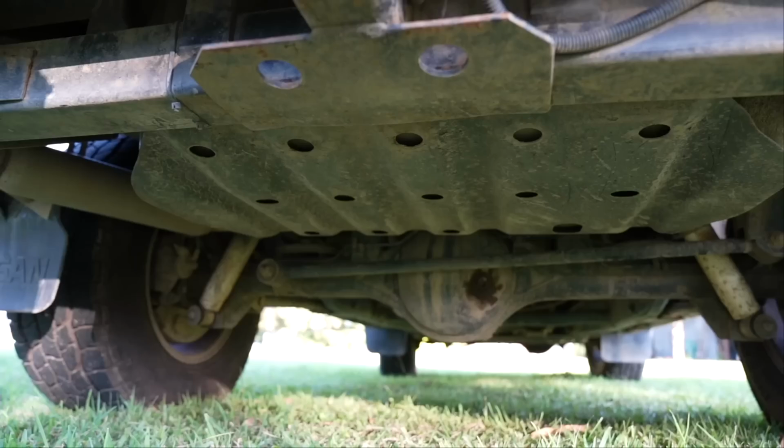The GQ is the model that came before the GU, so I bought the GU first, and now I've got the GQ, which is the even older model. I believe they made these up until 1998. It is a solid axle four-wheel drive front and rear, and it is coil sprung front and rear, which are basically the two ultimate starting points for building a four-wheel drive.